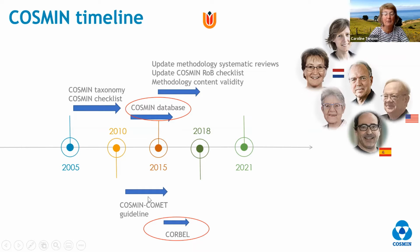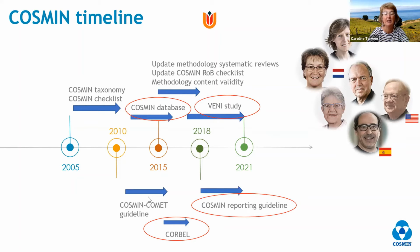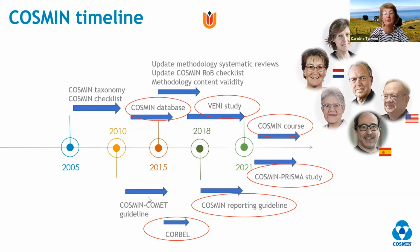I will also tell you about the Corbel project, in which COMET and COSMIN participated since 2015. An important study that Wieneke performed was our VENI study. We'll explain what that is. We have recently published a COSMIN reporting guideline, and we are about to start a new COSMIN-PRISMA study. So these will be the updates that I will discuss with you today. And the final one is our new course that we are developing.